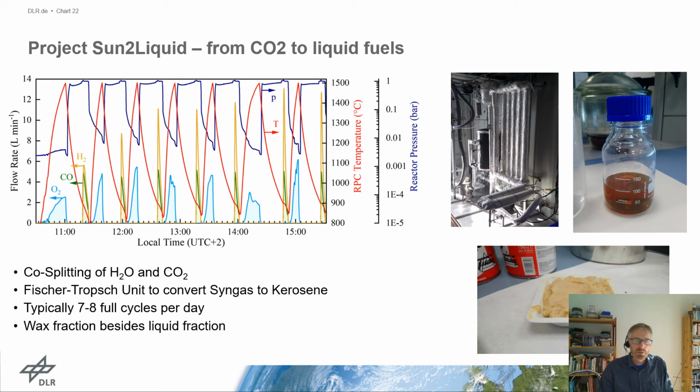Here you see a little bit of a busy graph on the top left, showing different parameters. On the right-hand side, you see in red the temperature. It's going up between 1500 on the top level and 900 on the lower level, which shows the temperature swing operation, which you have in order to fulfill the requirements on the reduction step, which is high temperature, and the oxidation step, the hydrogen and CO producing step, which requires lower temperatures. We also have a certain pressure swing, which is needed in order to remove the products.